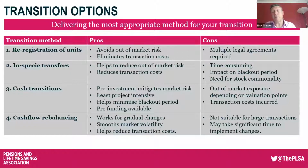What we'd now like to do is actually run through some real life case studies and look at how these transition methods have been applied in practice. Shortly, I'm going to be joined by Stella Chaplin of the Atkins pension plan. But firstly, Jess has a case study for one of the largest DC asset transitions ever to take place in the UK. Jess. Lovely, thank you, Nick.